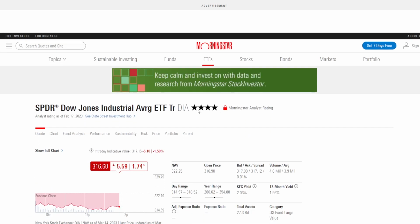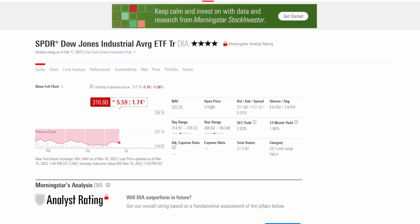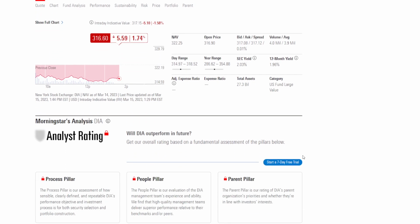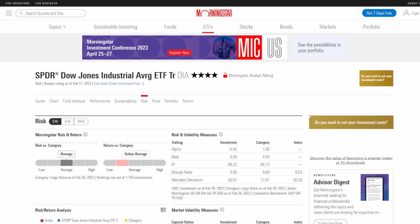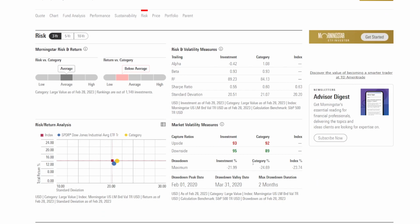So according to them, they're a 4-star ETF, 2% dividend yield, 27 billion assets under management, U.S. fund large cap value. So yeah, like I mentioned. So let's go to the risk tab here. I like looking at this. This will tell us our beta. Okay, so beta is a 0.93, so a little bit less. I believe SPY is just the market, so it'd probably be a 1. So it's 0.07 of a point below SPY. So theoretically speaking, it's going to be a little bit less volatile.